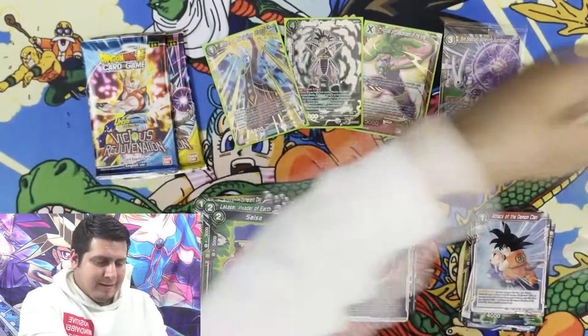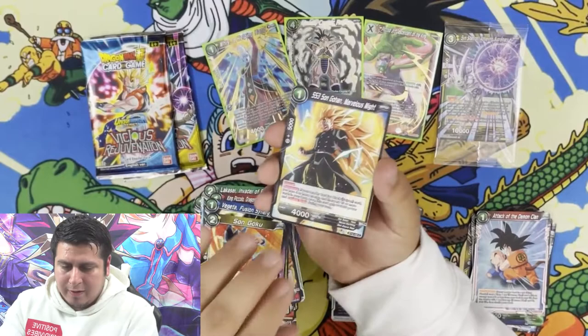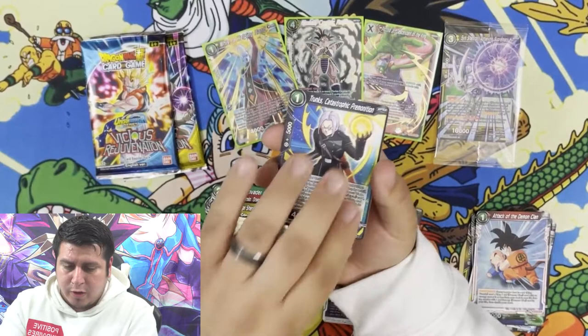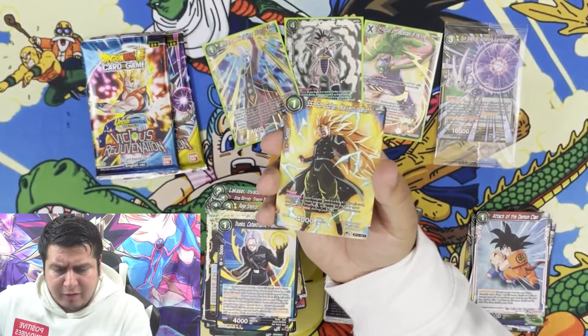Bulma, Vegeta, Son Goku, Super Saiyan 3 Gohan, Master Roshi, Body of Steel, Raging Shenron, Cutting Edge Recovery Device, Whis, the Godly Mentor, Trunks, hello. Super Saiyan 3 Son Gohan, Marvelous Might. That's really, really nice. I like that. I like that a lot.